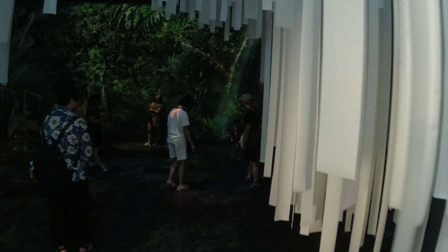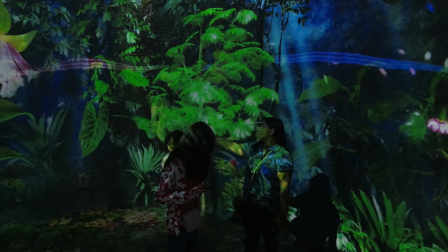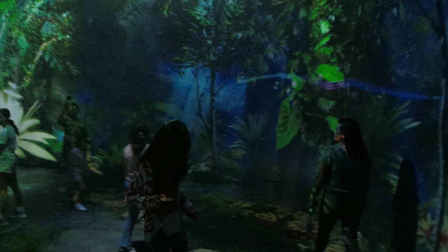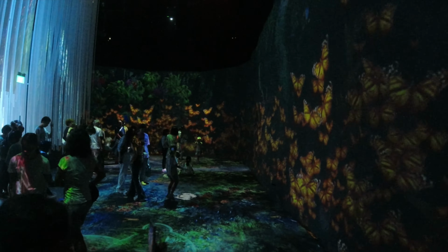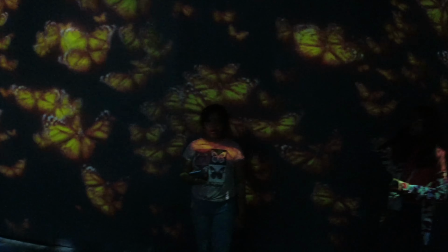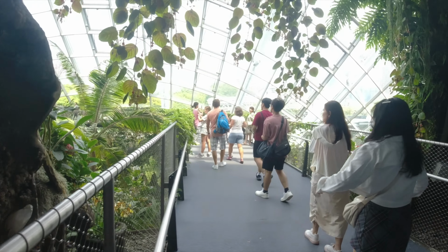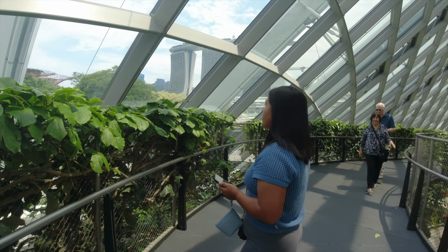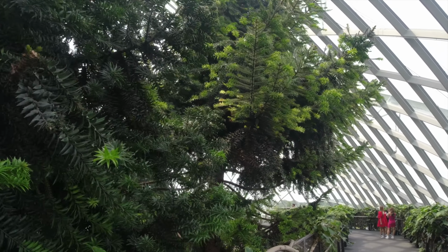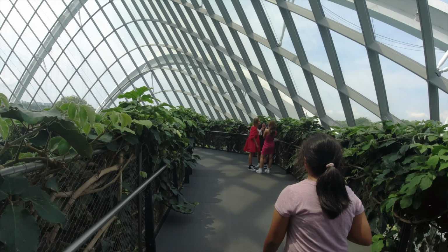Let's go see what this is about. Oh, you're flying through the butterflies, and I got it. I'm recording it. This is the treetop block you're talking about. No. It's a fern. See it? It's wrapped around the... Is that a fern? It's like a vine of some sort.